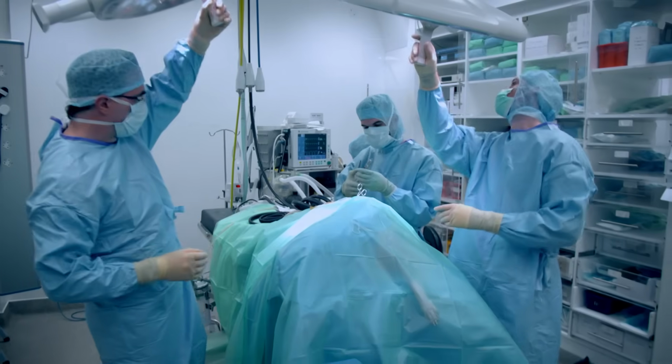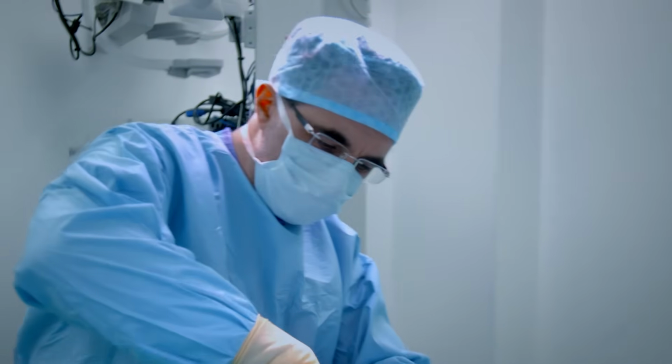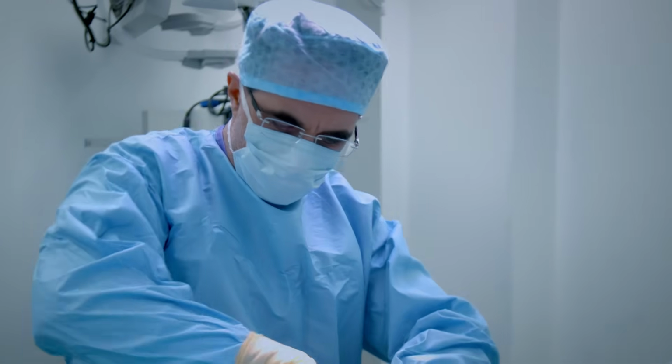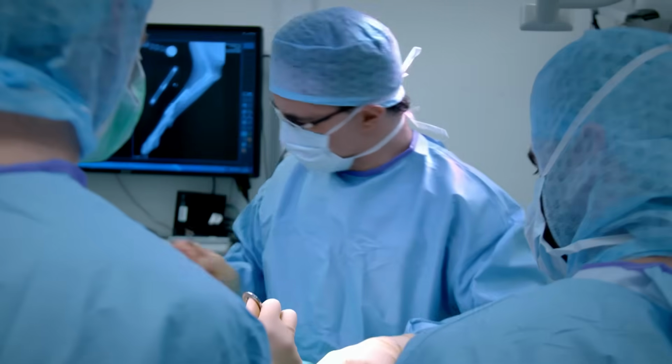Okay, let's go. This is a high risk, potentially high reward operation. High risk because we're doing something we've never done before. High reward because if we win, we save the leg. More swabs, please.